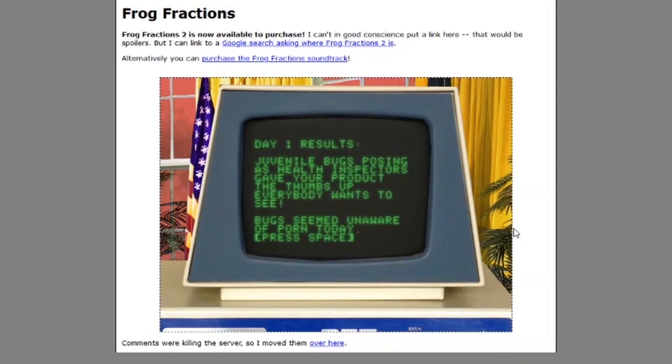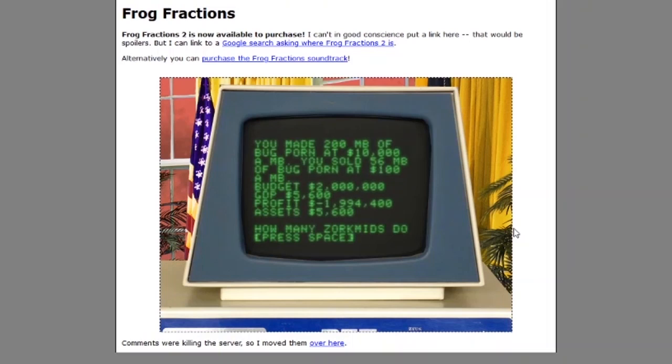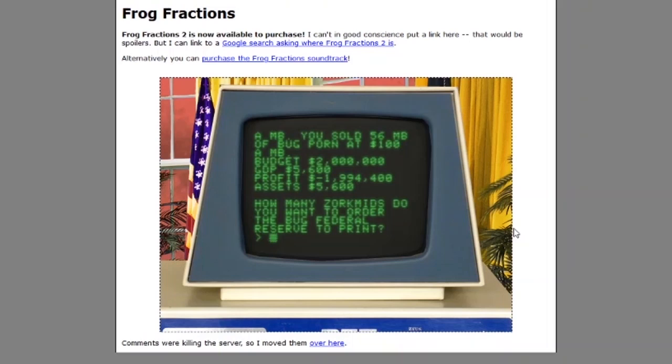Impressive wingspan. Ooh, such bug porn. Juvenile bugs posing as health inspectors gave your product a thumbs up. Bug seems unaware of porn today. Okay. You made 200 megabytes of bug porn at 10,000 a meg. You sold 56 megs at 100 a meg. Budget, 2 million. GDP, 5,600. Profit, 1,994,400. Assets, 5,600.